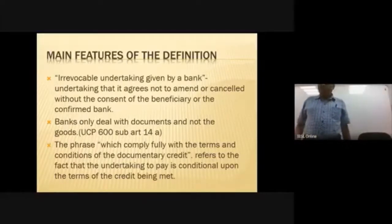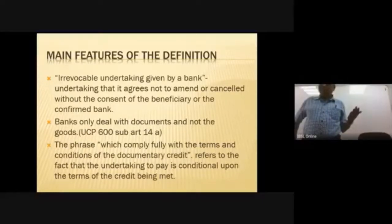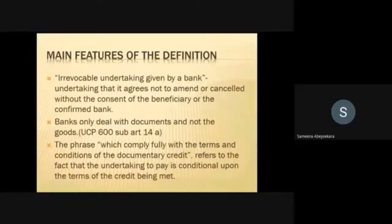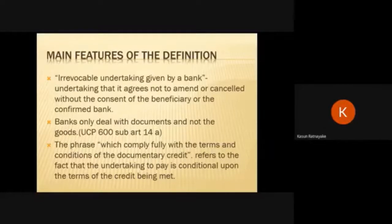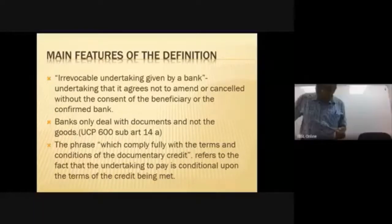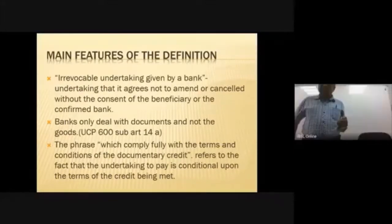Now, tell me, who are the parties to an LC? Who are the parties to a documentary credit? Can somebody start? Issuing bank. Beneficiary. Confirming bank. Advising bank. Applicant.